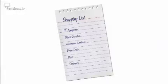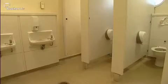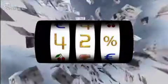It's really easy to buy from YPO, and it's really easy to set up an account. So if somebody new wants to buy from us, they just either ring in or go via the website, and an account will be set up. So, back to Sue's shopping list. Julie's had a look at Sue's washroom contract, and after renegotiating with the same contractor, has managed a 38% saving. She's also managed a 42% saving on some stationery supplies.